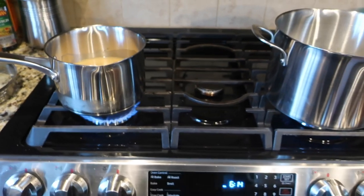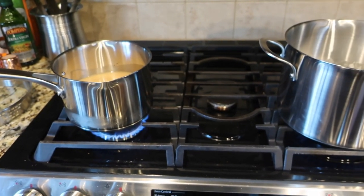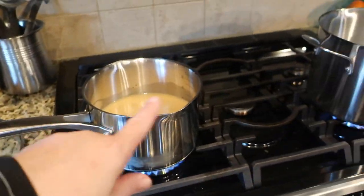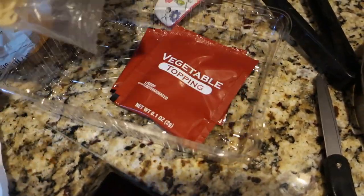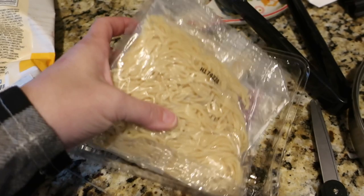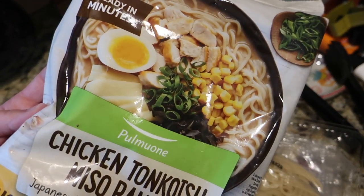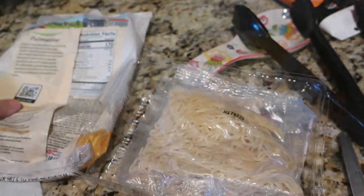So I'm just heating these things up to a boil real quick, and dinner will be done pretty quickly. This only takes about 10 minutes to make, which is nice. It has the sauce that goes in there, the noodles, and then there's a vegetable topping, and then I add the hard-boiled eggs. It shows that in the picture. Everything is in the picture except for the eggs. So if you want the eggs, you have to add that on your own.